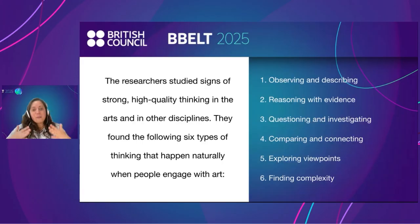Fourthly, comparing and connecting. Students are engaged with different objects, with different images, and they start to observe certain patterns, so they can start making connections between ideas. And this kind of thinking supports interdisciplinary learning. They start relating concepts and knowledge that they have learned to different subjects.